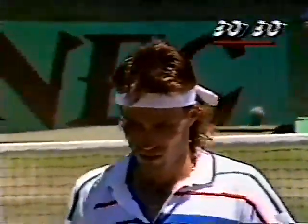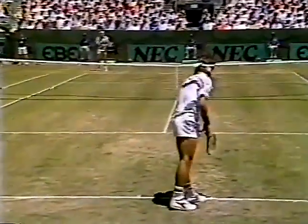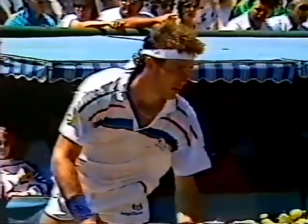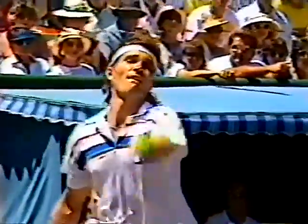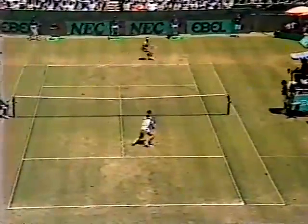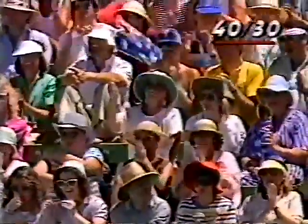Well, not that time. A little bit of added bounce from Cash. You can see him there indicating that he had trouble getting over that ball. A smart serve from Cash. Pernfors is not very tall. He's 5'8" in the old terminology. And that brings up set point for Pat Cash.